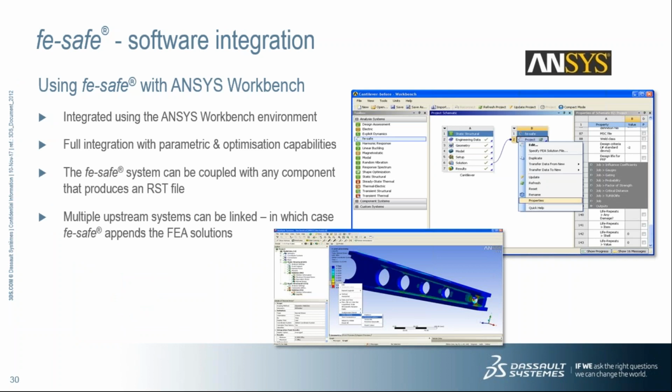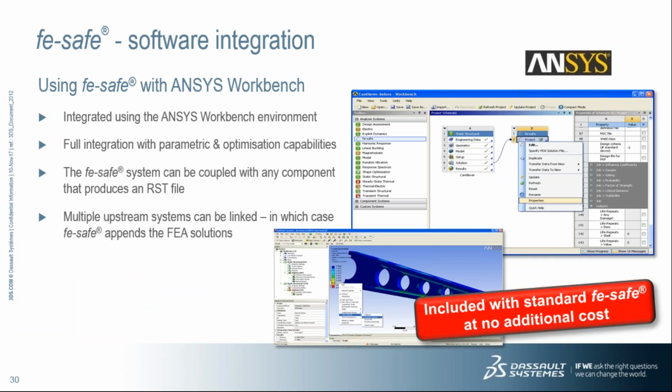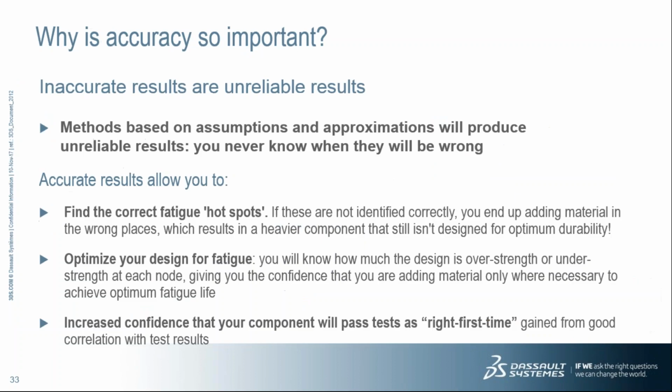Accurate results help in finding the correct fatigue hotspots, as well as optimizing your design for fatigue, and give increased confidence that your component will pass the test right first time, in order to gain good correlation with the test results. Here are some examples which prove that this particular FE-safe tool is very accurate in terms of results.